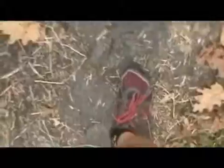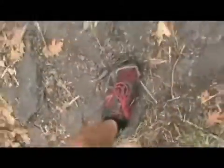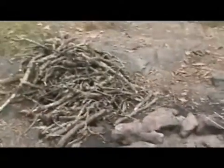Wow. Wow. Wow, this is awesome, guys. I wonder if people collected all this wood, just started the fire, and the bear scared them off. That's a good possibility.